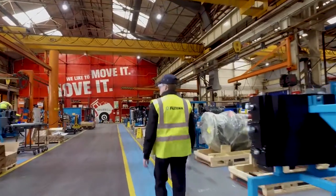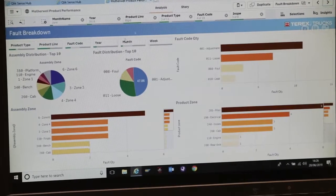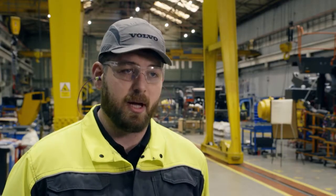Rather than gut feel, conjecture, opinion, we are using data to make decisions. The apps that we use measure our own functional KPIs, so that's how quickly or slowly we are responding to issues on the line, as well as fault analysis. We input faults to ClickSense that then allow us to identify trends and data patterns.